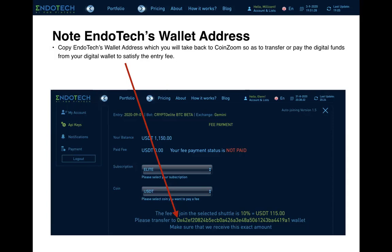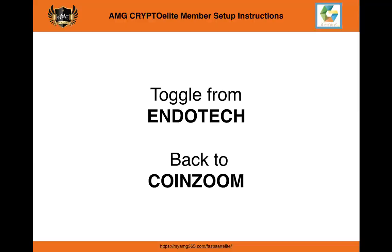Where do you send it to? All right, so now you're starting to get what the blockchain is, right? These things are all encrypted and it has to be verified in several different ways. And this helps to prevent hacking. You're going to love the digital realm once you get used to it. So you're going to do the thing. So copy that address. Then you're going to toggle from EndoTech and go back to CoinZoom, which is why I asked you to keep all those windows open. Please.